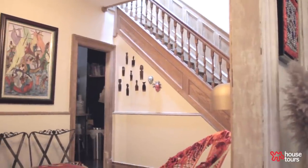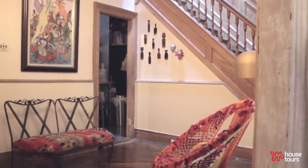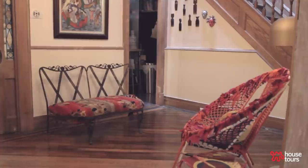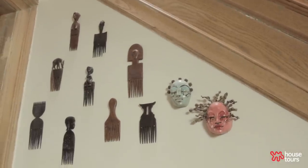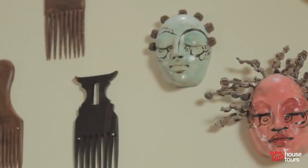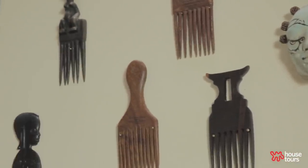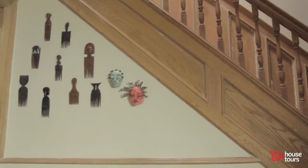Off of the living room, then you step into the parlor. I have a vintage bench that I found at a yard sale for like 20 bucks. This is where my Afro pick collection is. Wherever I went and I saw a wooden pick, I would actually buy them until I had too many. So I just was like, let's put them on the wall.